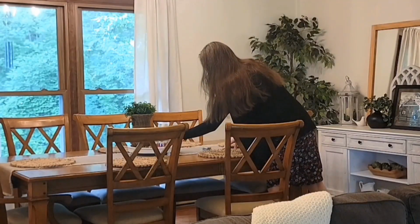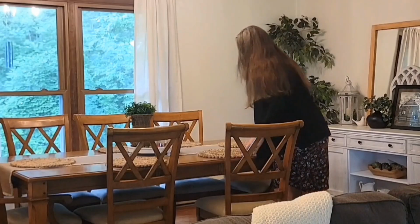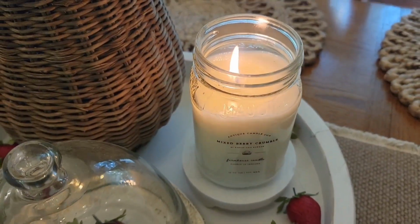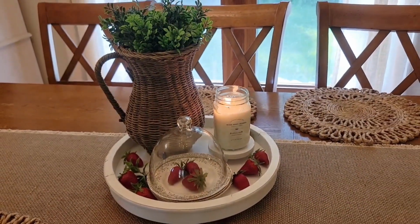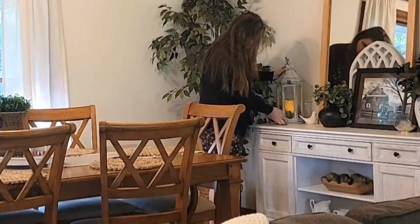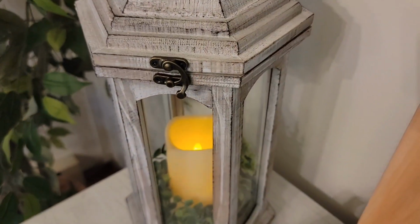In the last video, I decorated my dining room for summer, and in today's video, I'm going to be decorating my living room. I thought I would start out by lighting my mixed berry crumble candle from Antique Candle Company for a little bit of decor ambiance to get me in the mood. Although the scent is mixed berry crumble, it definitely smells like blueberry muffins fresh out of the oven.